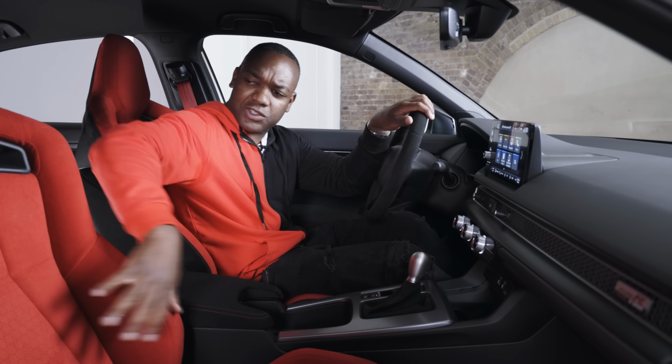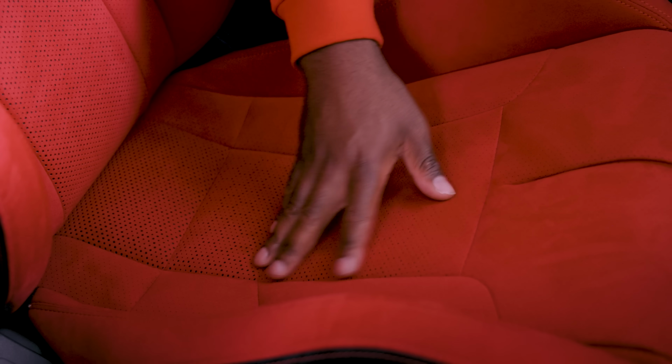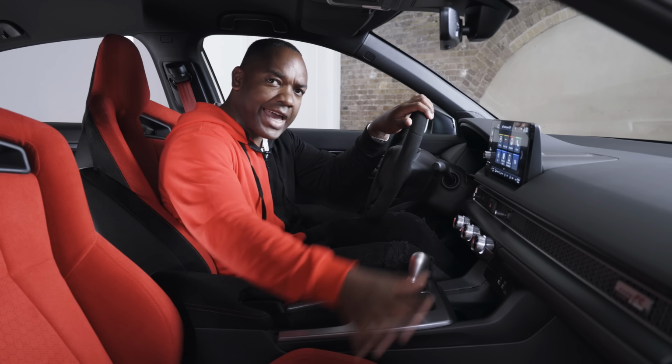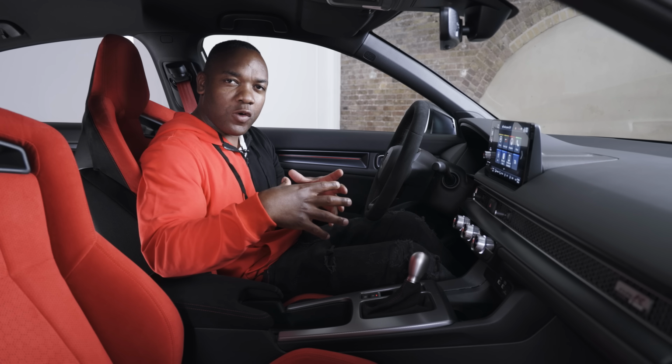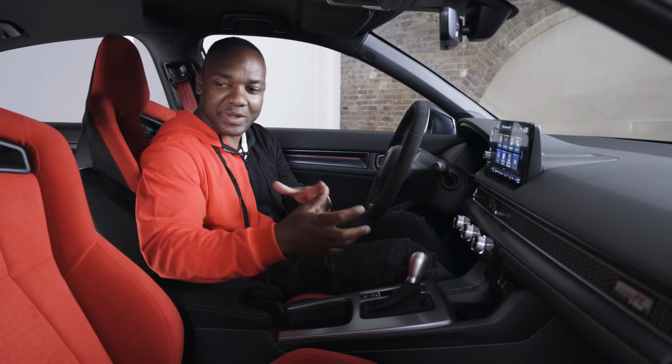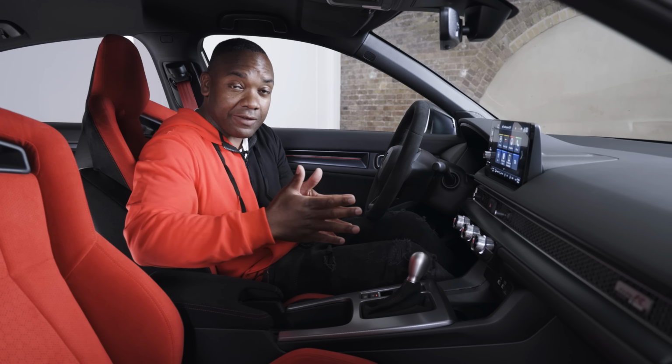The seats are also not leather. I think they're also finished in some kind of suede. What you notice about that is that it's also very grippy, which means you're not going to slide out of your seat as you're flying through corners. They have what Honda call a polyhedral design, which means they're very angular, and that has advantages in terms of the support they give you through the bends.